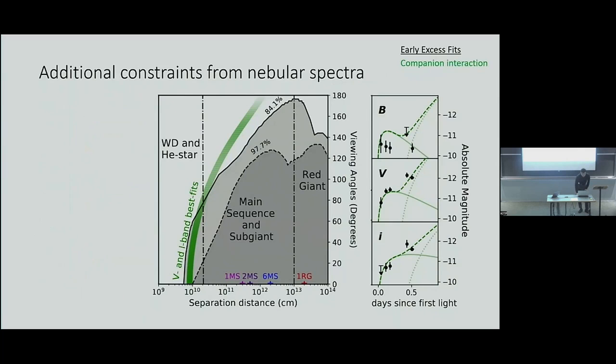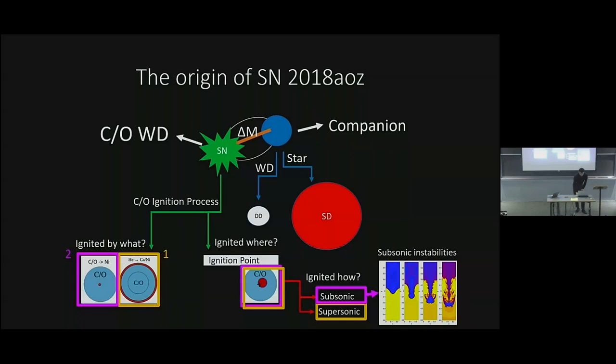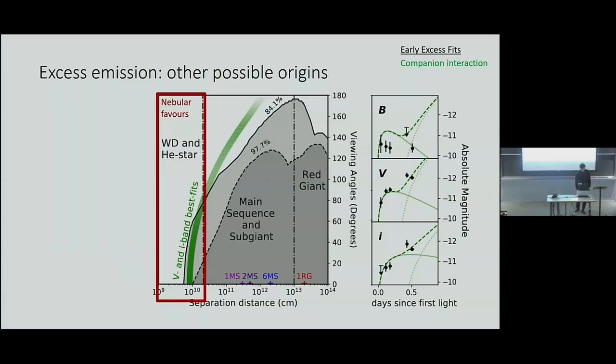We can get some additional constraints from the nebula spectra, and Dave Sand did some of this analysis where he looked at the nebula spectrum, did some modeling to see how much hydrogen and helium does it emit, because if it was a non-degenerate companion, you would expect some hydrogen and helium to be left over. And he found that not even a trace amount of hydrogen was allowed. So this kind of disfavors the right-hand side of this plot. So for the progenitor system, it seems like we have a favored double degenerate progenitor for this supernova.